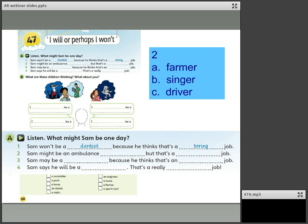Which words are missing from sentences 2, 3, and 4? 47A. I will, or perhaps I won't. What might Sam be one day? What do you want to be, Sam?